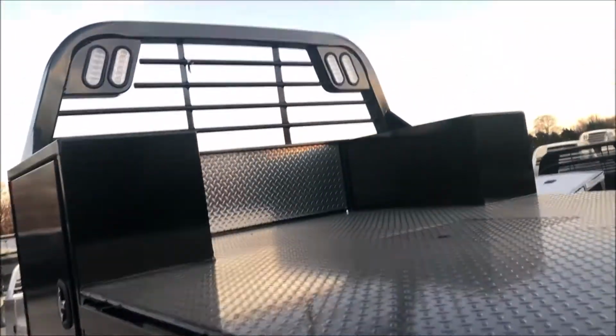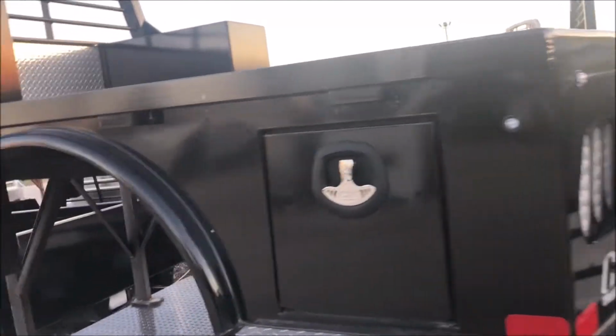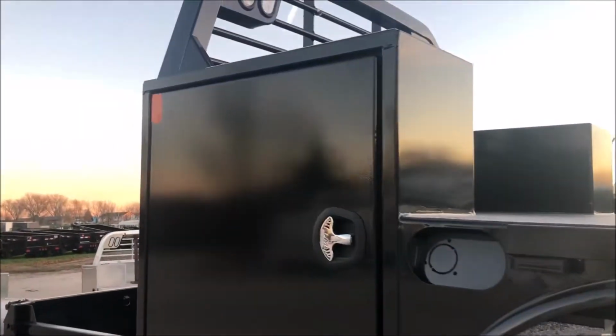And you got a rub rail, stake pockets, DOT LED lights all the way around, including the bullet lights in the corners and so forth. It's a well-built bed, good looking.